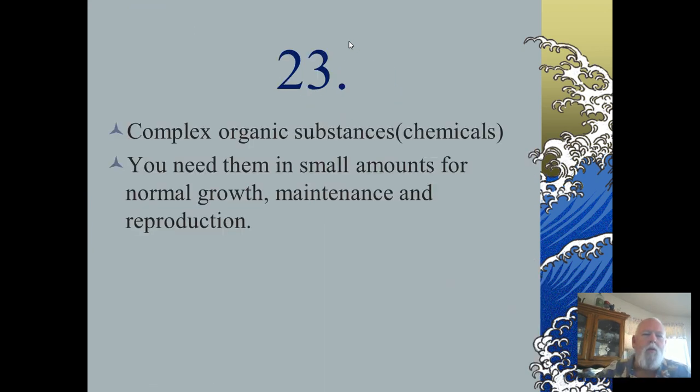23, these are complex organic substances. You need them in small amounts for normal growth, maintenance, and reproduction. We already talked about reproduction. Please abstain from doing that at this point in your life. Okay, these are needed in small amounts. Think very tiny amounts. Compared to all the food you eat, a vitamin tablet is extremely small.